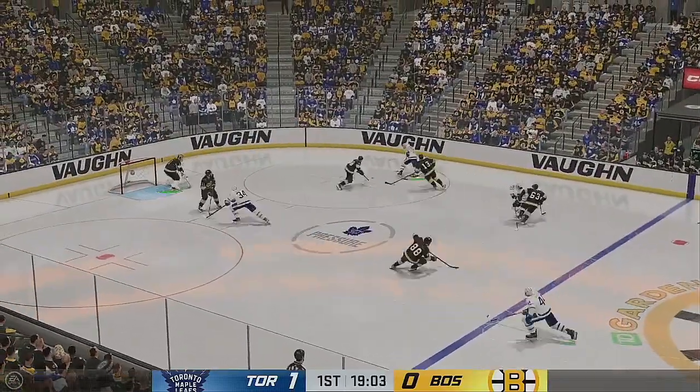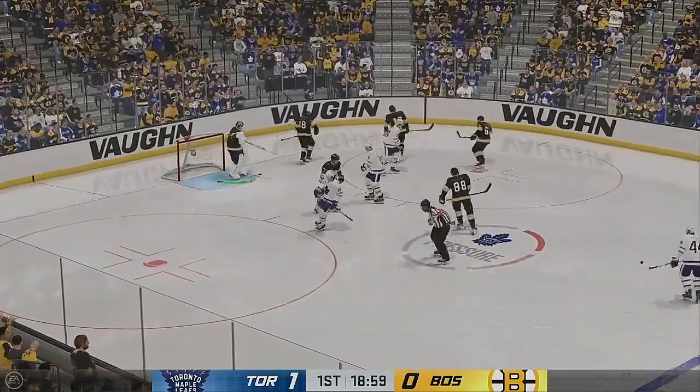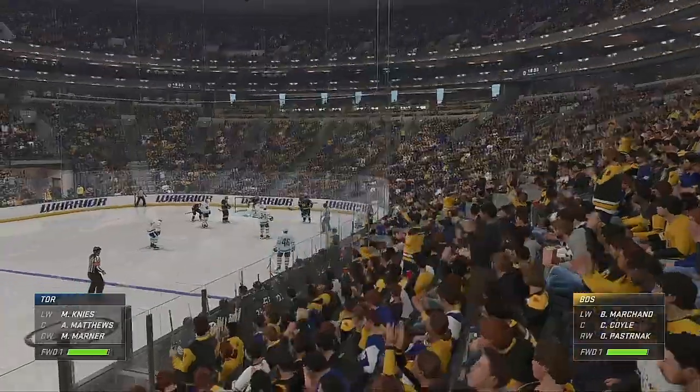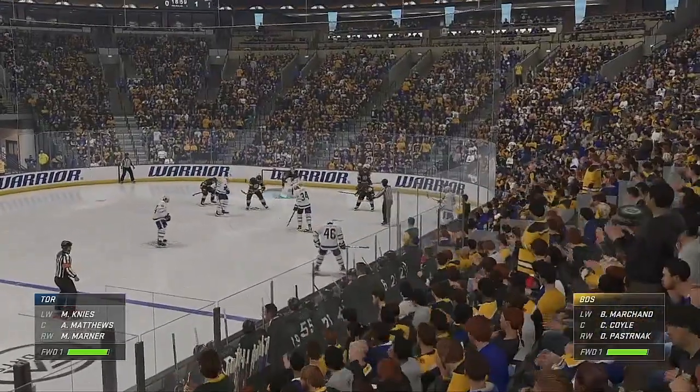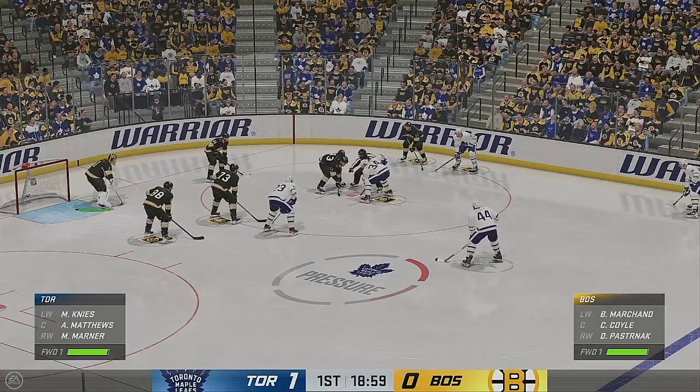Back to you now. Here's a chance! Denies him with the save! Goaltender covers it up and we'll get a reset here. Lots of hockey left to be played in this period. 1-0 is where we sit at this point.